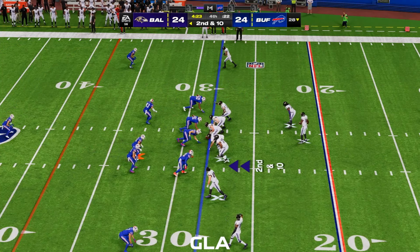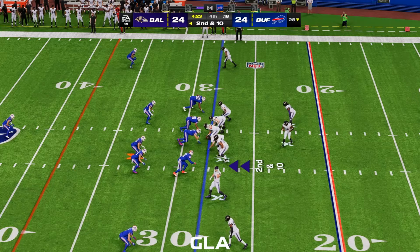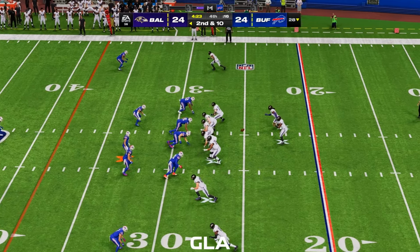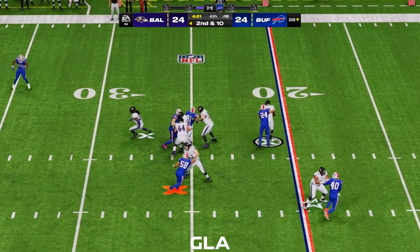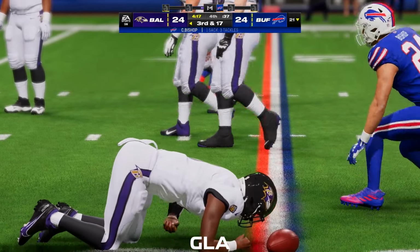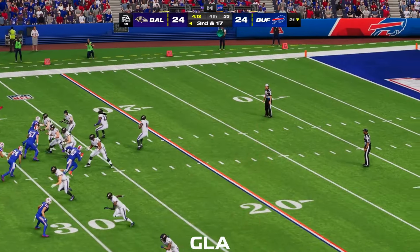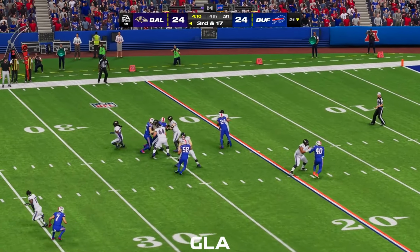An incomplete pass on first down. That leads to a second and 10. Jackson now, and the Bills are going to get him as he goes down. They overload him that time with a safety blitz, and he winds up being dropped for a loss of 7.